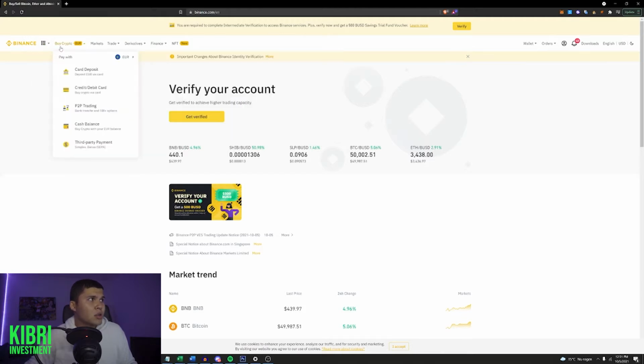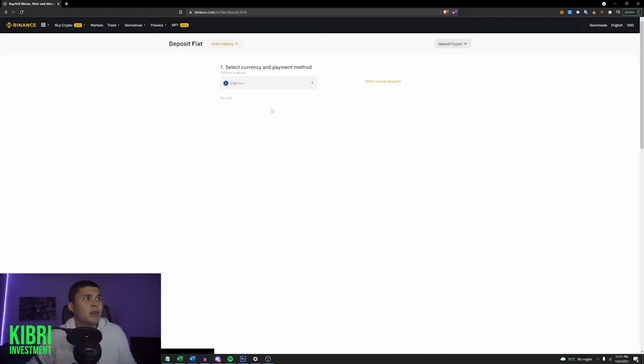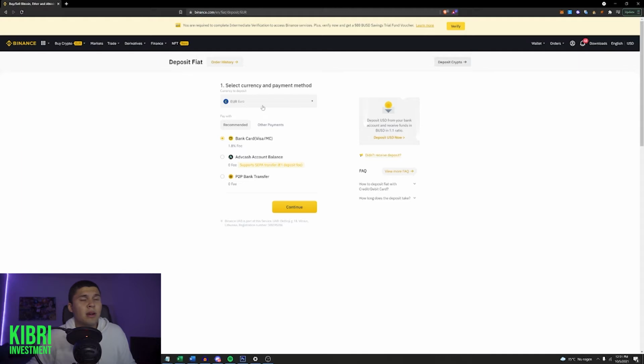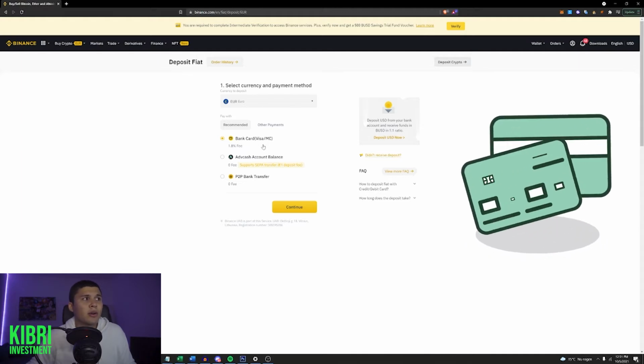Right. So first things first, the first thing that you can do, you'll see buy crypto. Yeah, so you have a card deposit option over here. This basically means that you can deposit with a card like a credit card, Visa or MasterCard.